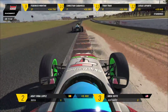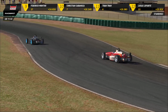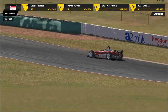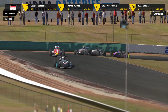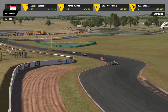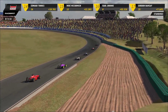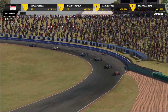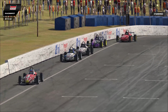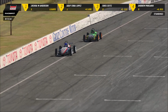So looking a little bit deeper down the field, we do indeed have one big gaggle of cars now, I would say. We said there's about a trio and a quartet earlier, and it's broken off down into a pack of 6 cars. So Tyler Hervias leads this train from Daniel Cabanillas. Then you've got Federico Montini, Christian Campanga, who just had a little bit of an excursion, but gets it back on the black stuff pretty much okay. Tuan Tron, followed by Lucas Loyarte here in the mid-pack. This represents P number 7 through P number 12 out there on the racetrack, and lurking a little bit further back, you still have Leroy Coppage and Edward Torres. Mike McCormick is back there as well.